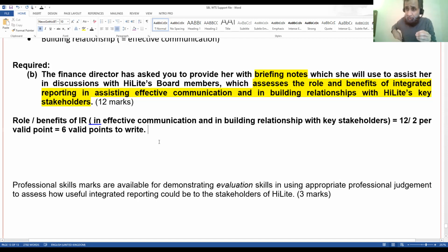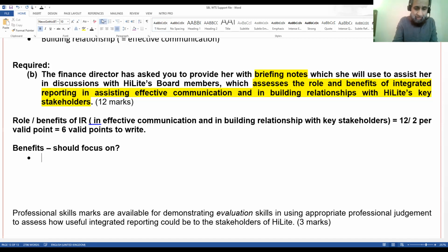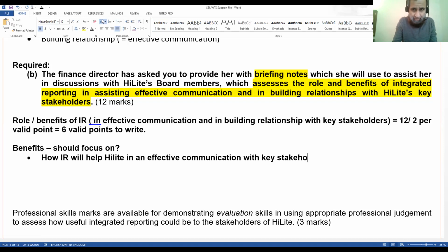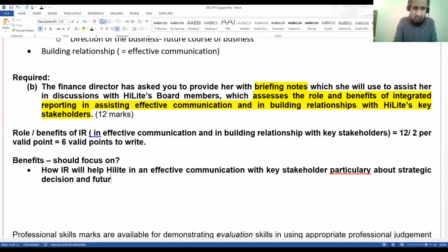Examiner wants you to write in the context of the case, what is the role and what is the benefit of integrated reporting to Highlight Hotel, and how will this help Highlight Hotel in an effective communication, and how this will help Highlight Hotel in building relationship with key stakeholders. So when you are thinking about writing benefits, the benefits should focus on, number one, how integrated reporting will help Highlight in an effective communication with key stakeholders, particularly about strategic decisions and future course of direction of the business.